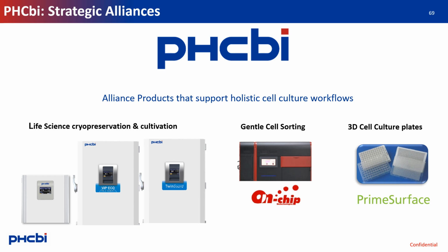Most recently, we've extended our technology solutions portfolio with the addition of a unique microfluidic cell sorter through our partnership with On-Chip Biotechnologies.